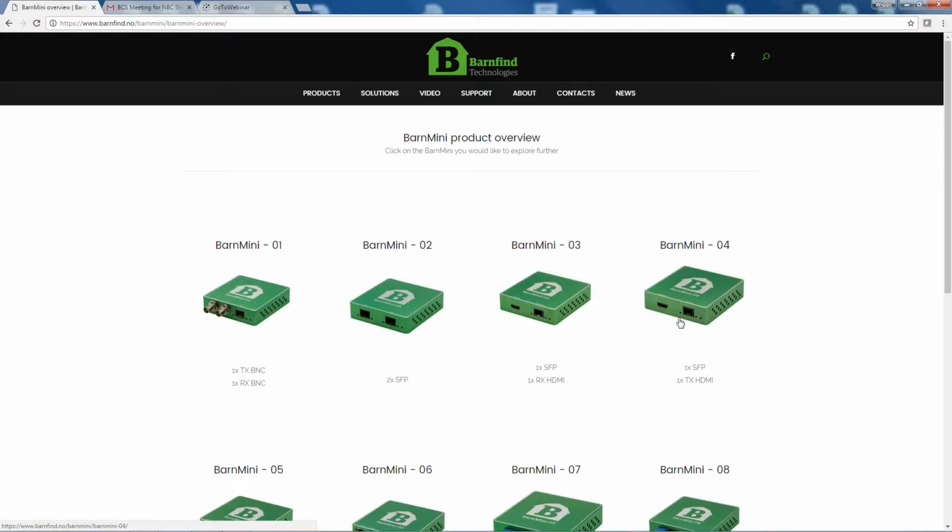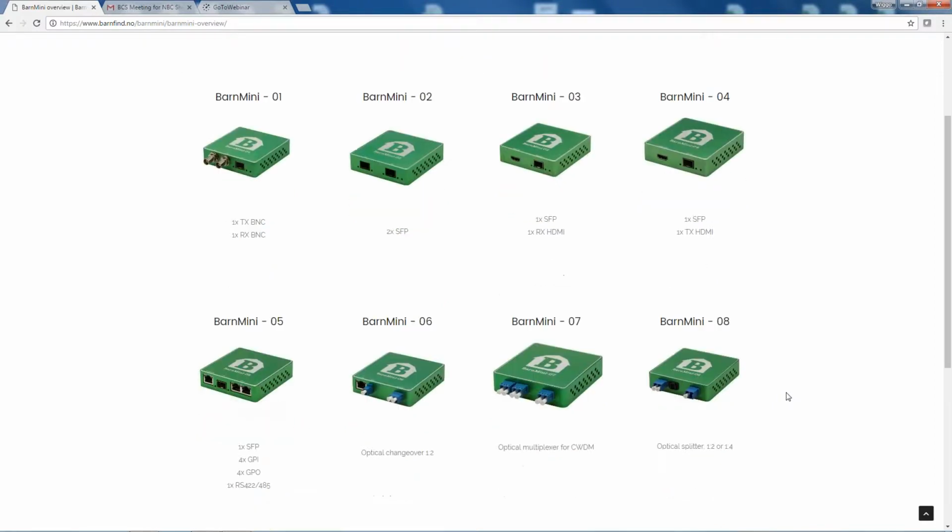You go to the other fiber, but let's say 20 kilometers between them, and then you can pack it out on HDMI again. So these come in handy, often sold in pairs or as standalone boxes. Mostly sold is the 04, which is then one SFP and one TX HDMI. One special one is the Barn Mini 5, where you actually have, this is the only one which is controllable.